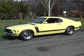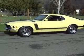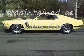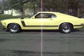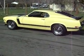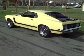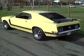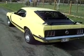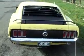He actually literally hasn't washed it for 10 years. He just uses the California duster and takes it to shows, keeps it covered in his garage. And it is, as you can see, a beautiful car, not concours, but you can take it to any car show. He's won many awards with it, and it runs and drives beautifully. No excuses here.